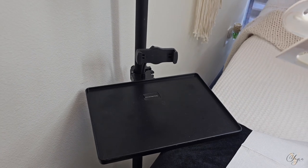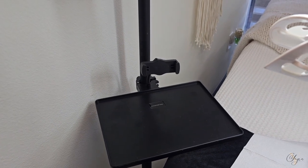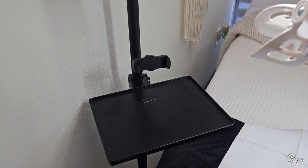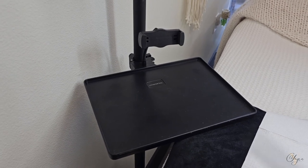So I am gonna have an updated how I set up for my clients video coming very soon, probably after this one or maybe in a video or two, but that's the next one I'm coming out with, and I'm going to show you guys exactly, step by step, how I set up for my clients. And this tray has been a huge game changer.